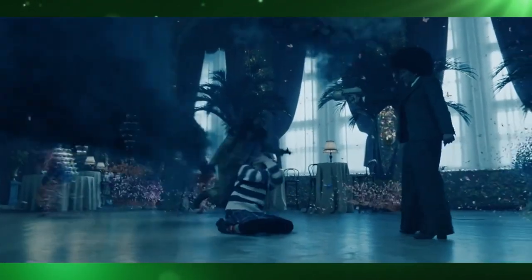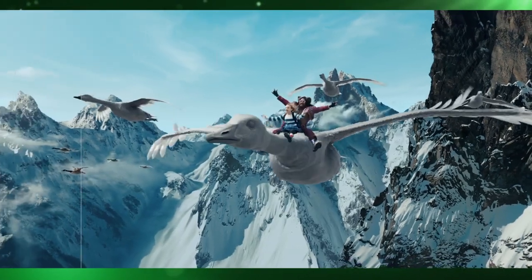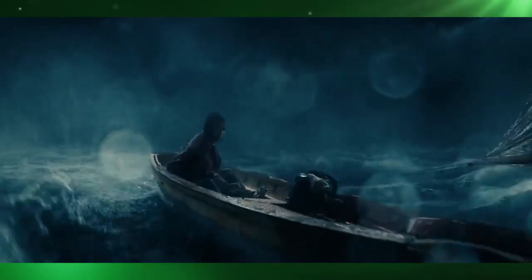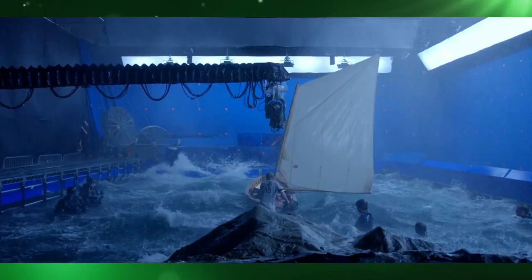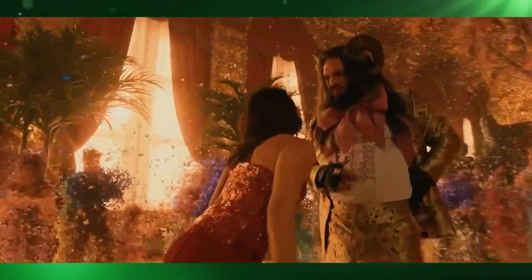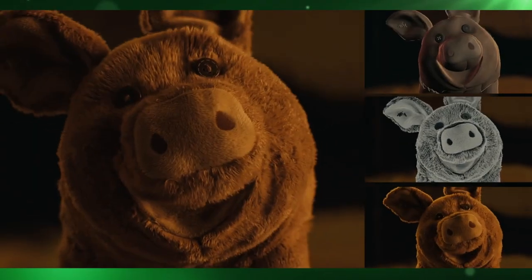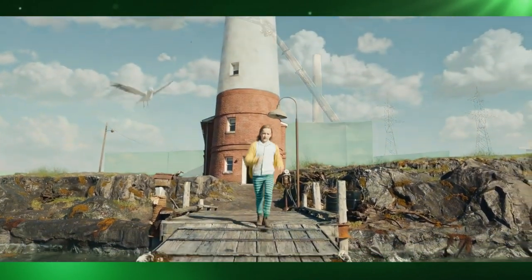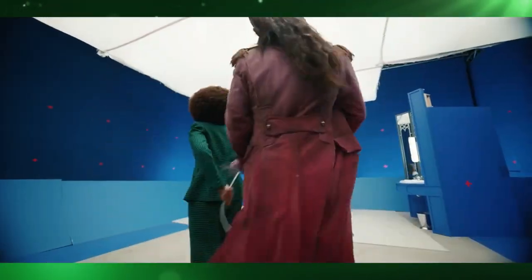a green screen board on wheels, a mechanical goosebuck, a massive blue screen water tank with wave machine, and a mechanical airplane bucket. Basically, anything and everything they could think of to make it feel like the actors were really inside this fantastical world. Some scenes like this one are just a joy to watch.